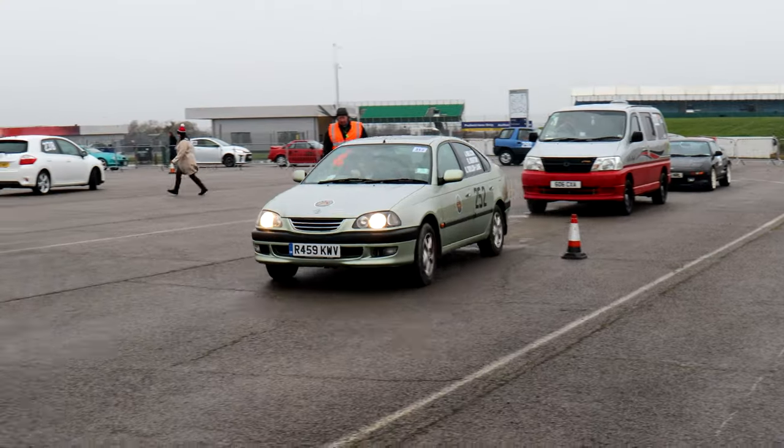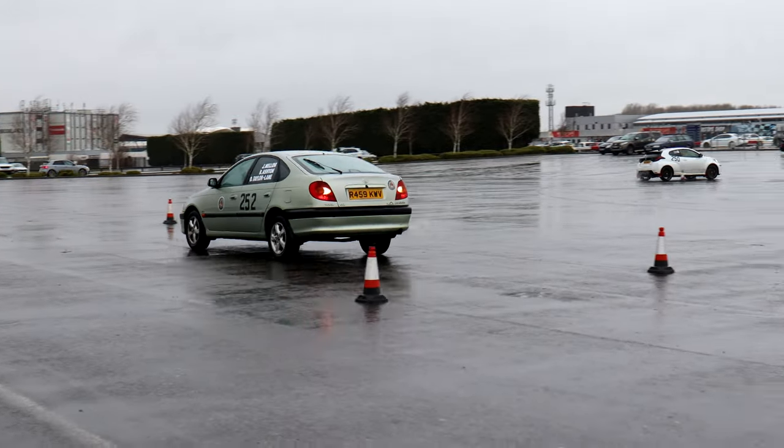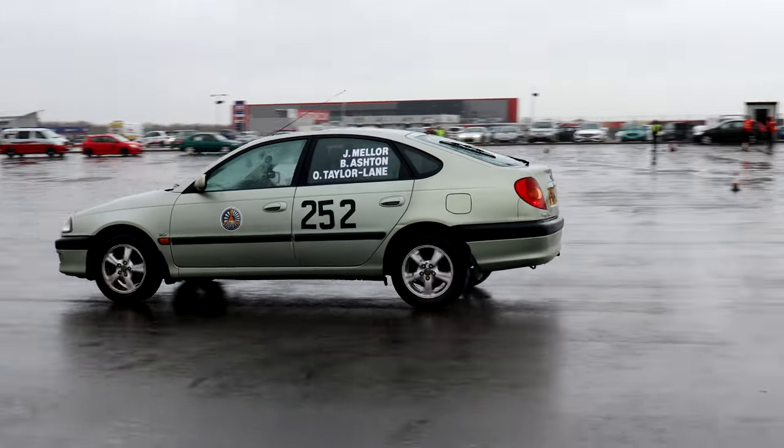It might not be the most charismatic car, and it's hardly the ideal auto test vehicle, but the Avensis and the team had done us proud.